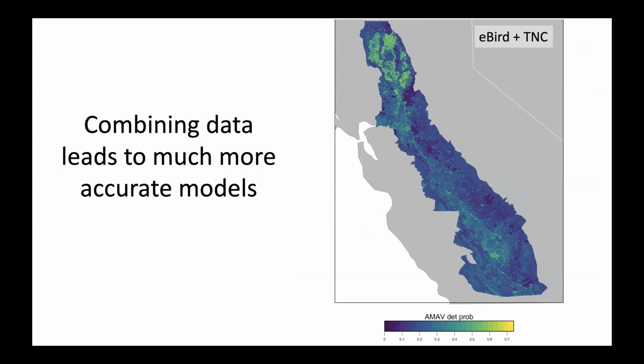So here, when we combine the data, we get much more accurate models. We get hotter hotspots, cooler cool spots. We ended up getting better inference as well when we looked at habitat associations. So combining your point counts or your other surveys with eBird data allows you to increase the extent of your study and allows for more accurate models.